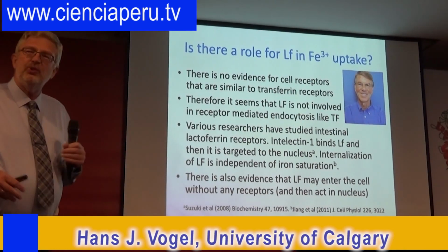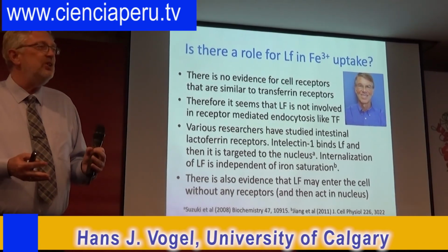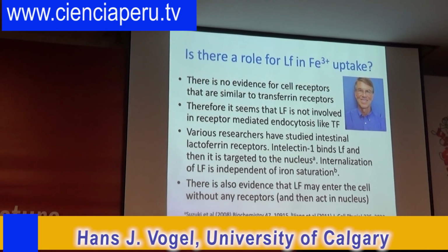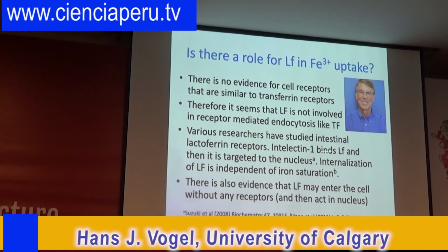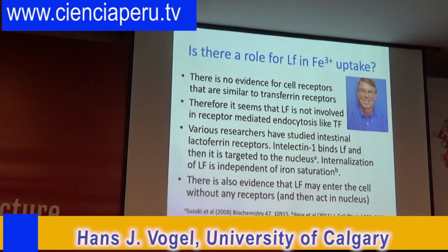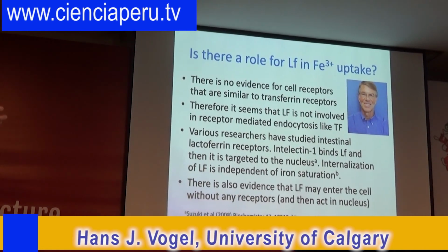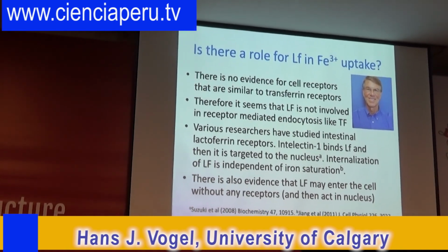Why? Because when an infant drinks milk, what is the first place that the lactoferrin comes in? It comes into the intestine, and maybe from there you can take it into the body and transport it further. Now the so-called intelectin receptor binds the lactoferrin, and then it is targeted to the nucleus. So that's already quite different than what we saw with transferrin. In the case of transferrin, it was recycled back out. It just went through the endosome to get the iron out, and then it was recycled. In this case, it targets to the nucleus.